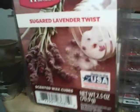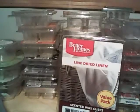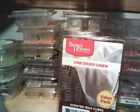Better Homes and Gardens Sugared Lavender Twist. Classic pink sugar with a lavender twist. Love it. Here's another Autumn Gatherings by Ashland melt, and this one is Autumn Walk, and this is the Sweater Weather dupe. Love it. Eucalyptus musk. Beautiful.